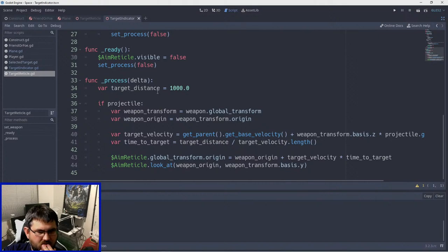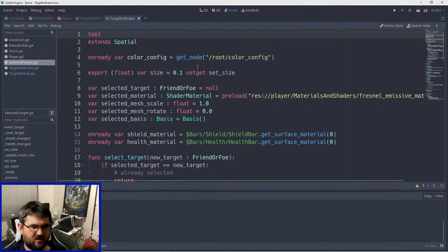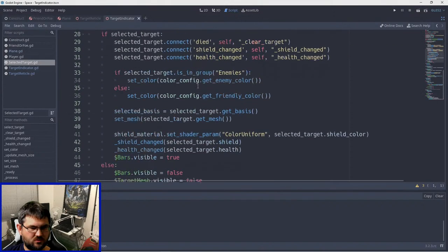So it doesn't mean that we don't already have our target here. Target velocity. What are we aiming for? Oh, because we didn't build that yet. We just hard-coded our distance to 1,000. So yeah, we do need our target here. Okay. Then I think that's the same thing that we are going to add in here.